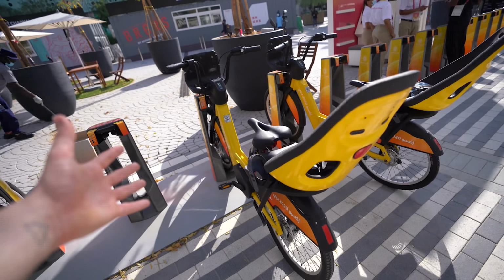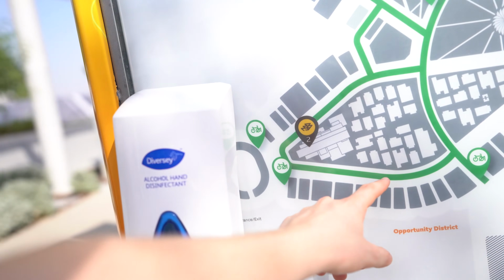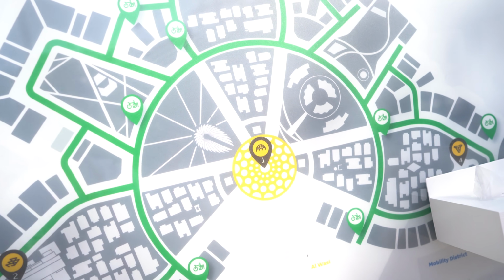There's Expo bikes so you can drive around everywhere. These are the cycle tracks as you go around. Al Wasl in the middle.